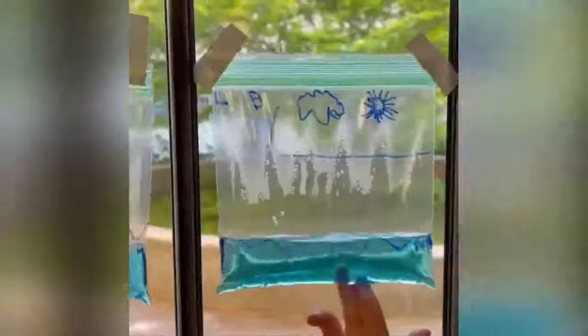I got to see the water cycle in my classroom. We took a plastic bag and drew a cloud, the sun, and water below, just to see how it moves through the water cycle. We got to see evaporation, precipitation, and condensation. Wow. The water cycle is so cool, and it happens all around us every single day. You can try this experiment at home to see the water cycle too.